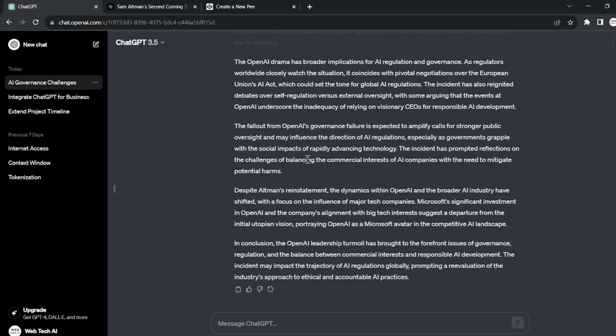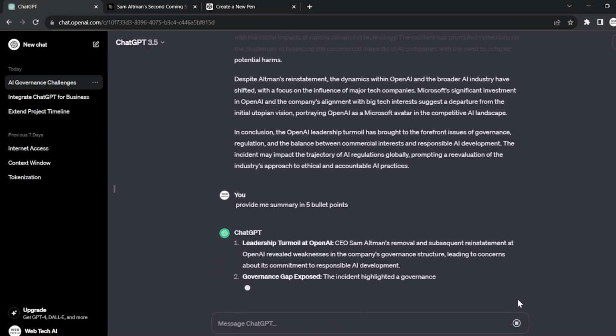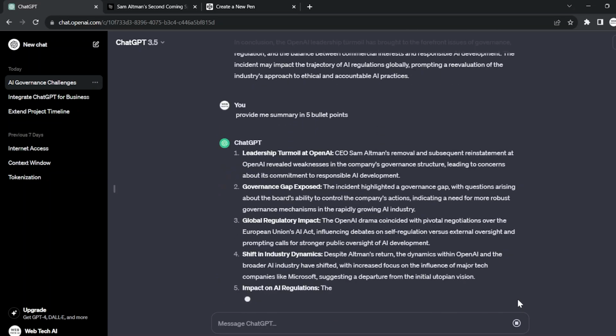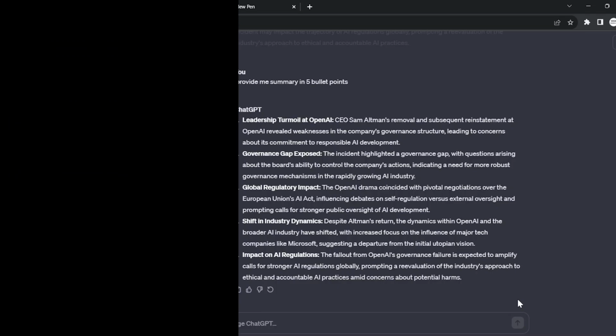Suppose if you want the summary in bullet points, simply you can ask: provide me summary in 5 bullet points. ChatGPT will summarize it for you in 5 bullet points. Similar to this, you can understand complex research papers, any agreements in short time. All you need to do is to copy the text that you need to understand better and ask ChatGPT.